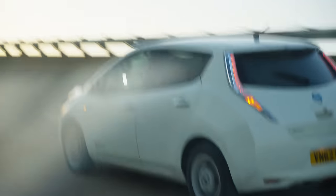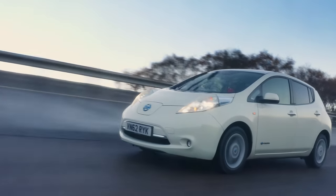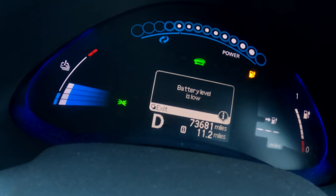Oh! You know the flap at the front, to charge it? What about if we open it for extra drag? No, because it's going to fly up, hit the windscreen, and possibly decapitate us. But don't do that. Look, it says battery level is low.